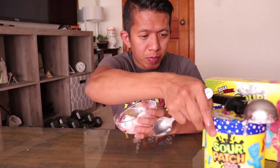Oh my god. So the real blue Sour Patch, this one, is not as sour. But the real deal is this red berry swirl. This one is really sour. This makes the ice cream sour. So it feels like eating Sour Patch, but in ice cream. In the form of ice cream, I mean. Can't stop eating this.